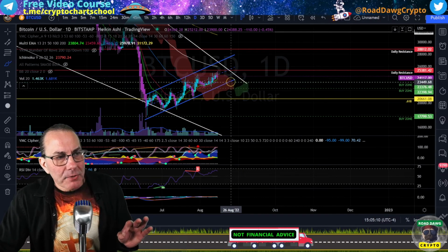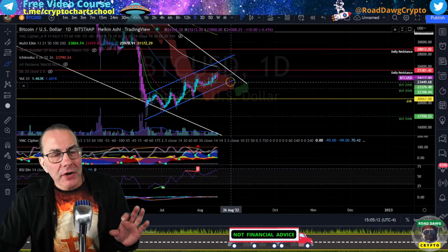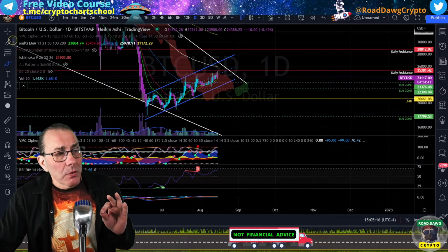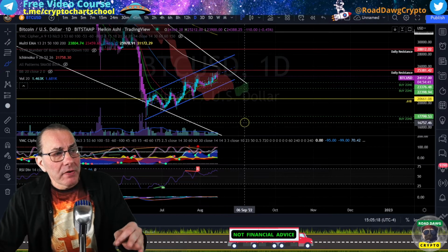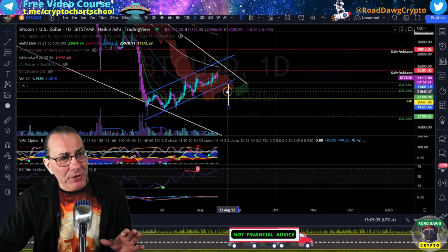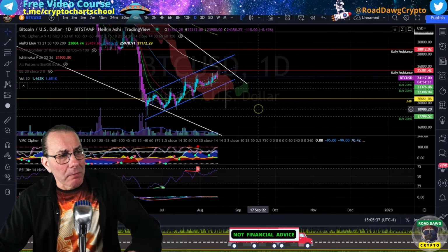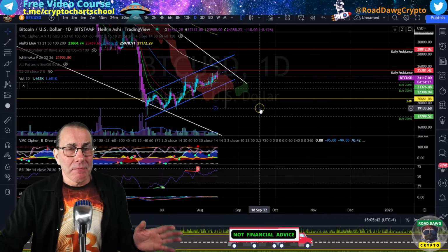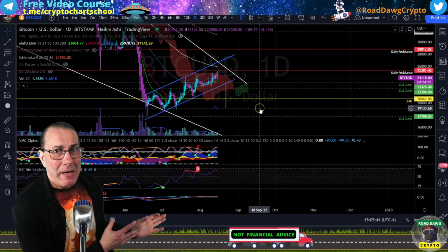For it to stay in this pattern, this area of 23,400 would be what we're shooting for. If it breaks out of this pattern, we're likely to get a bigger move down, although not necessarily horrible. If that were to happen, that measured move would take us probably right around to this area, about 19,000. Possible to happen. We always got to keep these ideas on the back burner, okay?